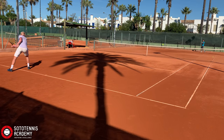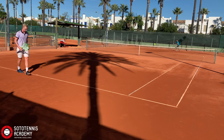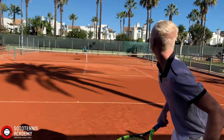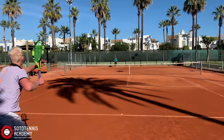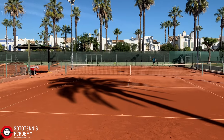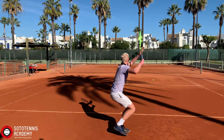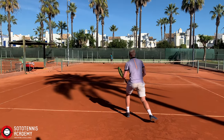So what we were looking at him doing is just understanding, especially on a clay court, that you're going to spend some time in defense, sometimes in neutral, and sometimes in offense. And just having a little bit more patience as he builds his point with the forehand. So we see in these next couple of points, he's got a lovely tempo, lovely shape.